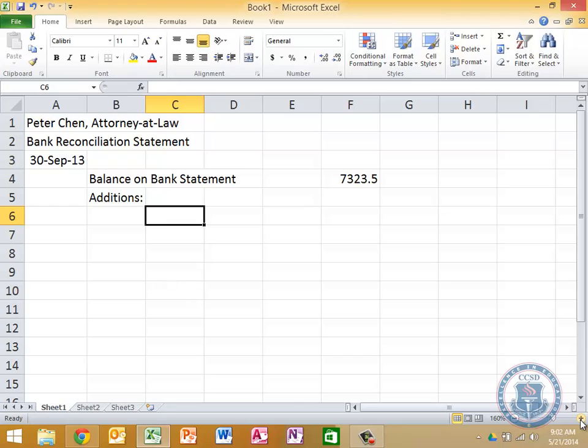So what we're going to do right now is we need to put in our additions. Anything that has been put into the bank that's not in the bank statement. So we're going to be looking at our transaction list. Are there any additions to our bank account that are not already on the bank statement? $900 deposit. Good job. So we have a deposit of September 28th. But the 75 was a check. It wasn't a deposit. So we're going to do additions first, and then we're going to do deductions. Good question.